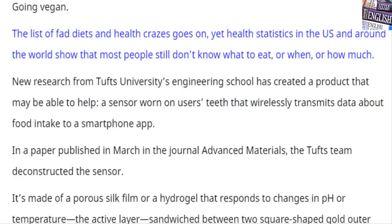The list of fad diets and health crazes goes on, yet health statistics in the US and around the world show that most people still don't know what to eat, or when, or how much. New research from Tufts University's engineering school has created a product that may be able to help.